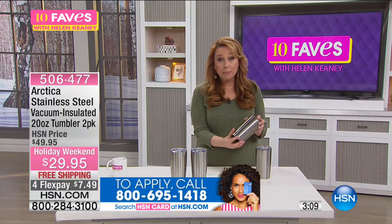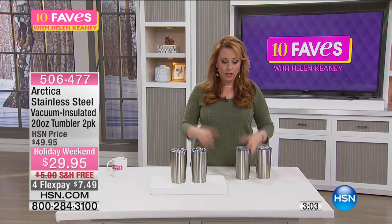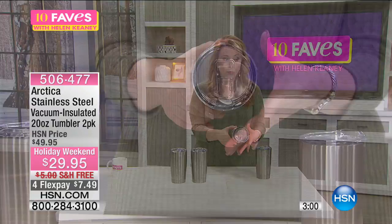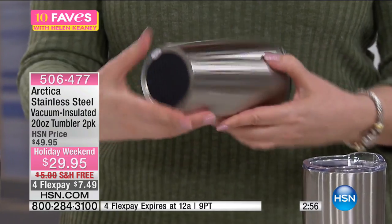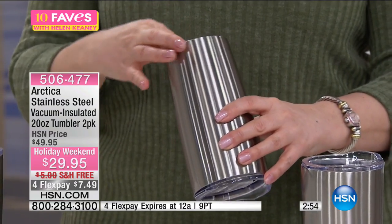It's got a slim bottom to it, so this will fit in your cup holder in your car. That was my first question. Is it going to fit in your cup holder in your car? Because you see, it's actually a little bit wider at the top than it is at the bottom. You see how it's narrower at the bottom? I'm not sure why we have a sticker here.